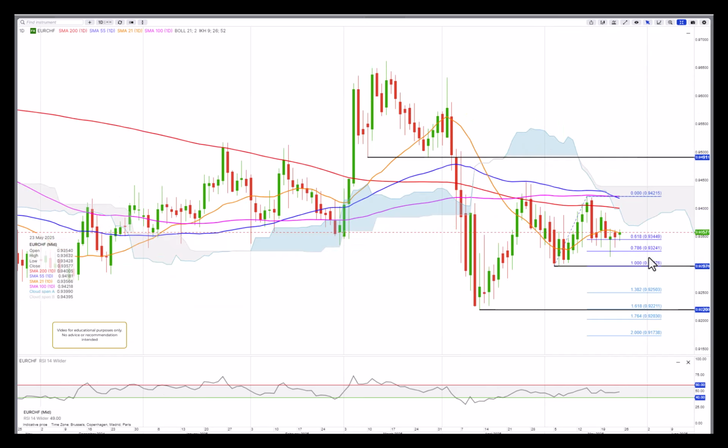Euro-Swiss, well, also still range bound, basically between 94.20 and 92.97, so just below 93 here. Breakout is crucial. I think it will be to the downside. We can see the moving averages all declining here now. Still negative sentiment on the RSI, so I think we'll have a go at the support down here.